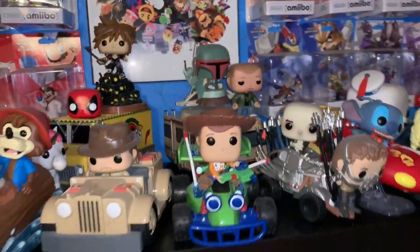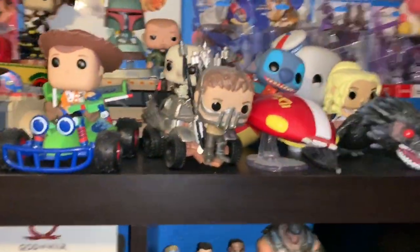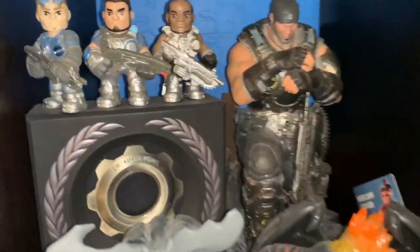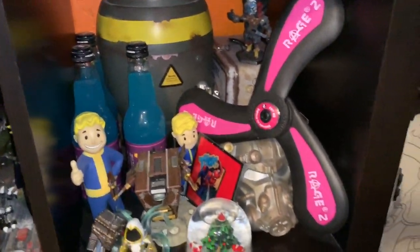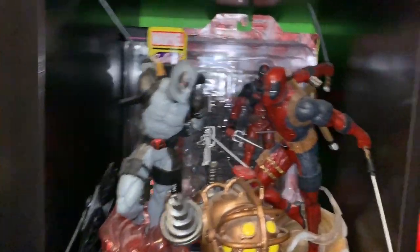You also have some Funko Pops right here. These are all the ride ones or the big ones that I just decided to take out. And of course, you also have K2SO just giving you a wave hello here. You got some God of War. This is my God of War section. My Gears of War section with some other creatures. Another Gears of War section. Fallout mixed up with Bethesda and Borderlands and Destiny. Borderlands or Bioshock and Deadpool.